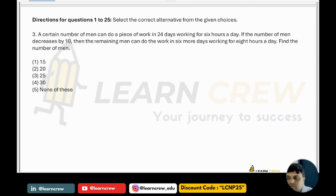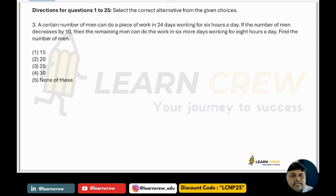Okay, now question number 3. A certain number of men can do a piece of work in 24 days, working 6 hours a day. If the number of men decreases by 10, the remaining men can do this work in 6 more days, working for 8 hours a day. Find the number of men.